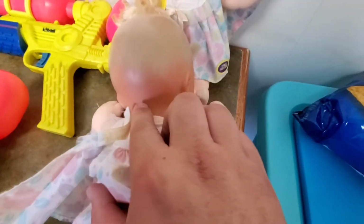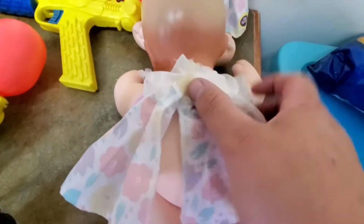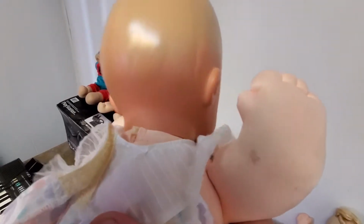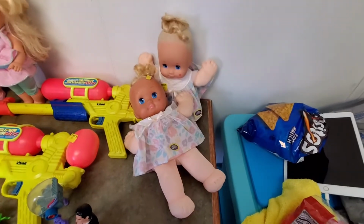Again, there's nothing on the back of the head, so sometimes you have to look. Actually, yeah, it is too. Sorry. Right there on the neck. It says 1988. But they were only worth about $10 a piece, but they will sell.